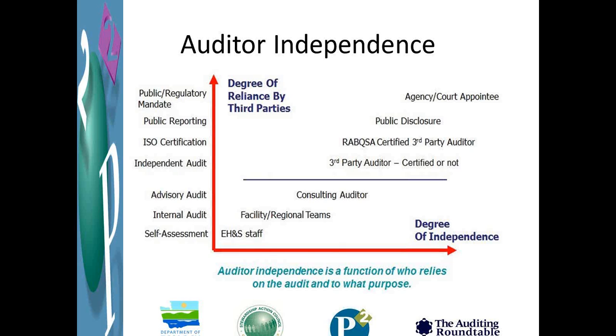All right, next. So auditor independence, just a word about that, because there sometimes is confusion about whether an auditor needs to be totally independent of what they're auditing. Well, maybe in the ideal world, or depending upon the purpose and the degree of independence that's needed. On my little chart here, along the bottom, is the degree of independence. The higher the degree of reliance by third parties, the higher the degree of independence that is needed.